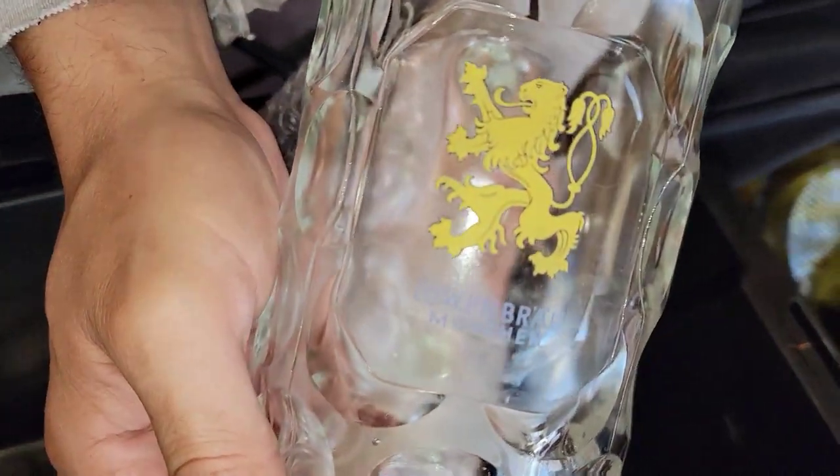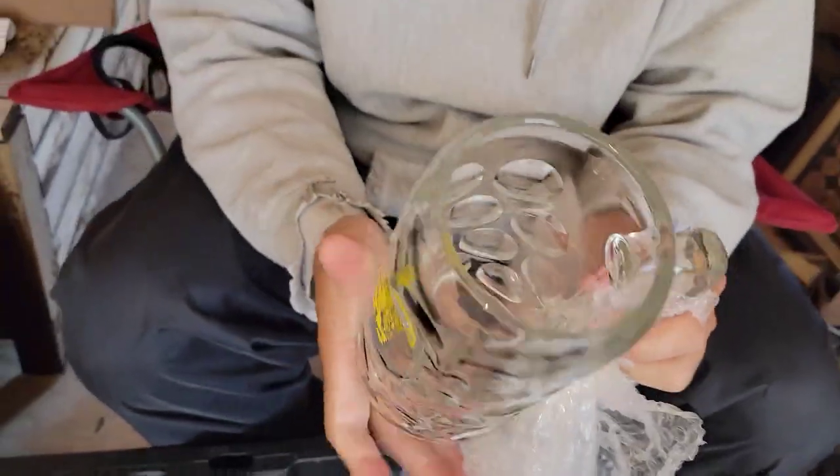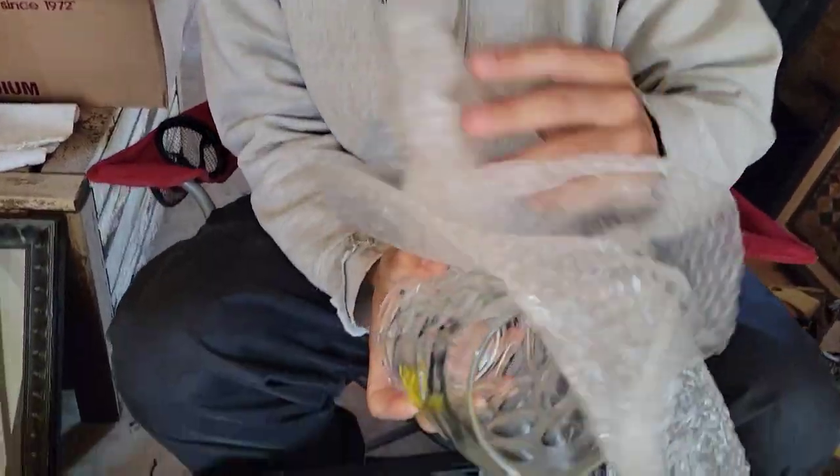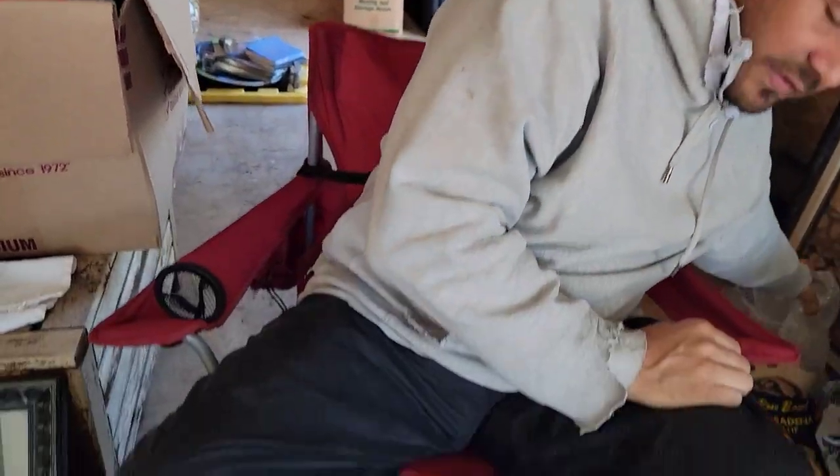What's that one say? That one's probably part of his Scottish descent. Maybe. Or he was out drinking and kept the... I'm just going to guess $50. That's a 1 liter. Yeah. So typically these 1 liters, they go for about $50 a piece.